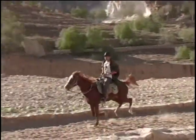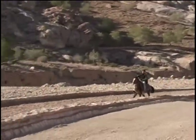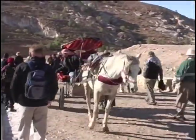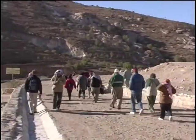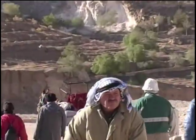So you could ride the horses down or back, and these are the men who lead the horses when the tourists are on them, and then they get to hightail their horses back up the hill. You can also ride a wagon, a cart down or up, or you can walk. It's actually a fairly long walk.